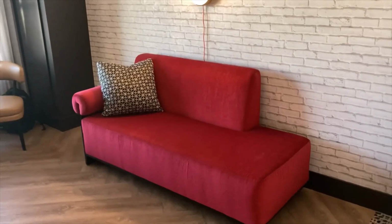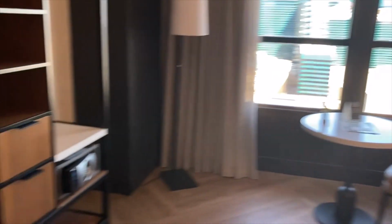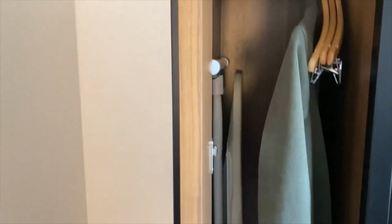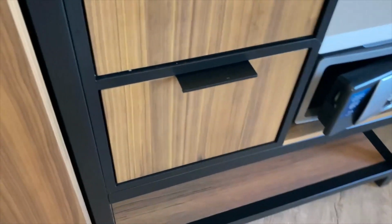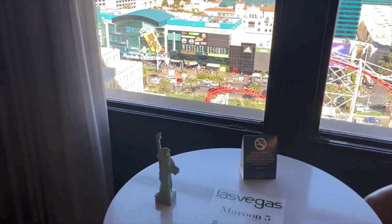For a little rest and relaxation. Beside the window, you do have seating for 1 with the table. Here in the closet area, let's take a look. Everything you'd expect from a room like this. Down here, you'll see the safe. And let's take a look at that view.